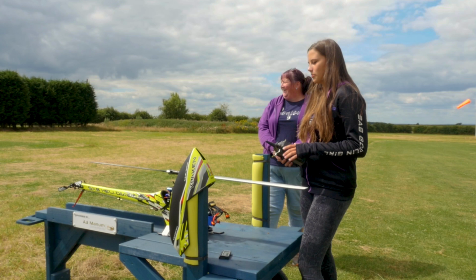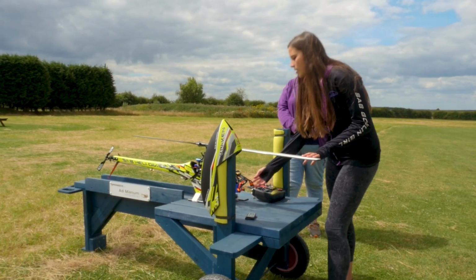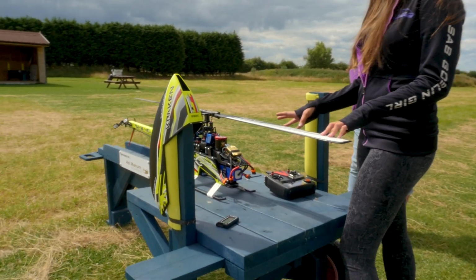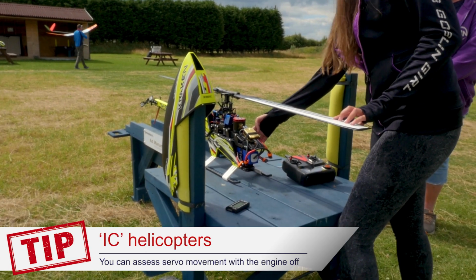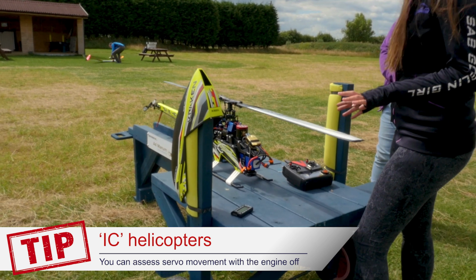Thank you. While I'm doing my range check, what I've done is I've unplugged 2 motor wires so it won't spool up at all. But if you can't reach the motor wires, you can take off the motor pinion, or failing that, take off the blades to make sure that everything's safer.